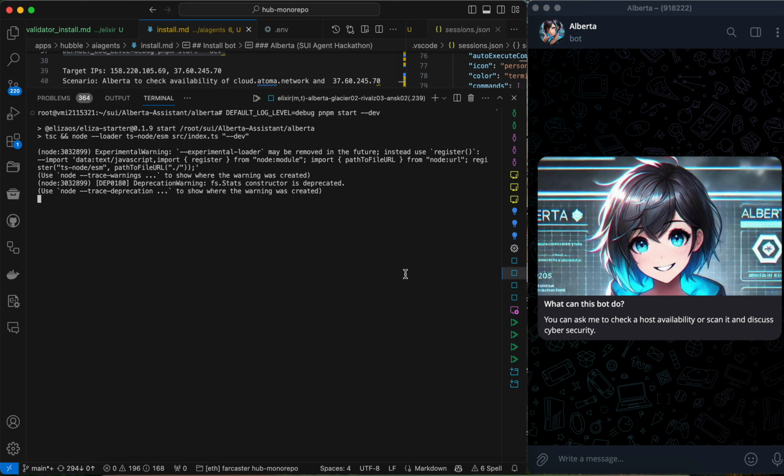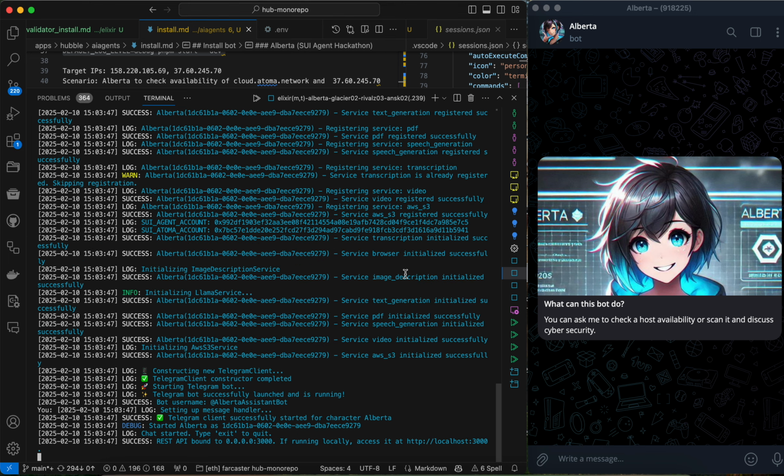The setup is checking the accounts. The first thing is that Alberta will check the balances of the SUI wallets from Atoma and its own SUI wallets to ensure that we can send some tokens there. So you see in the logs these two accounts being checked, and we'll see that the bot started successfully. So let's start to interact.